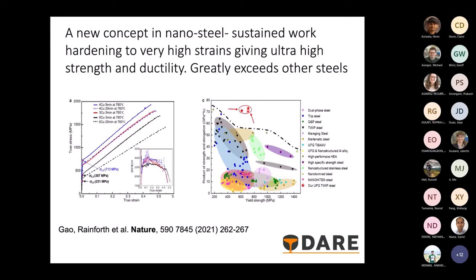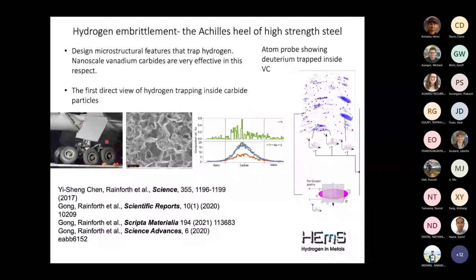And finally, some work that he's done on looking at hydrogen embrittlement, which we know can be a problem, can lead to major failure of components in service. But can we design microstructural features that trap hydrogen and therefore reduce the harmful effects of hydrogen? And this work, again on vanadium carbides, and some really nice work looking at actual imaging of hydrogen trapping inside these carbide particles. Again, using very sophisticated techniques, some really nice atom probe work here. You can see the deuterium trapped inside the vanadium carbide precipitates. So some really nice work trying to understand more about hydrogen in metals and how you can eliminate the problem of hydrogen in steels.